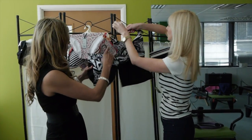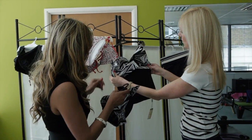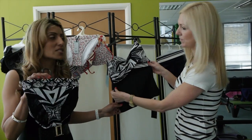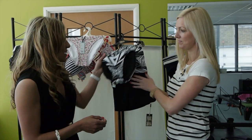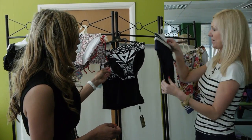Where's this one from? This one is Beaver. Yeah, it's quite trendy. It might look boring, but when it's on, it looks amazing. And with the tan, I can imagine black and white looks really good. Brilliant, absolutely brilliant.